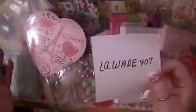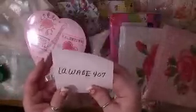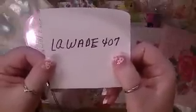I did not expect any kind of a package, and when this came, I was wondering, what? She is so incredibly sweet and generous. And Lisa, thank you. I am going to have to make this girl something special, because she's just got the sweetest heart. She's a very good friend, and y'all know you've got friends like her. So, this is Lisa again, L.A. Wade 407, eBay. Check her out. So, wow, look at this stuff.